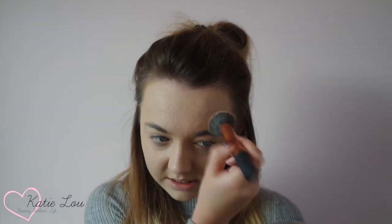But yeah, that concealer is perfect. You probably think I didn't have that many blemishes. Now I've put that concealer on, because it worked wonders on my skin. I then go in with the L'Oreal True Match Super Blendable Powder, which is one of my favourites.